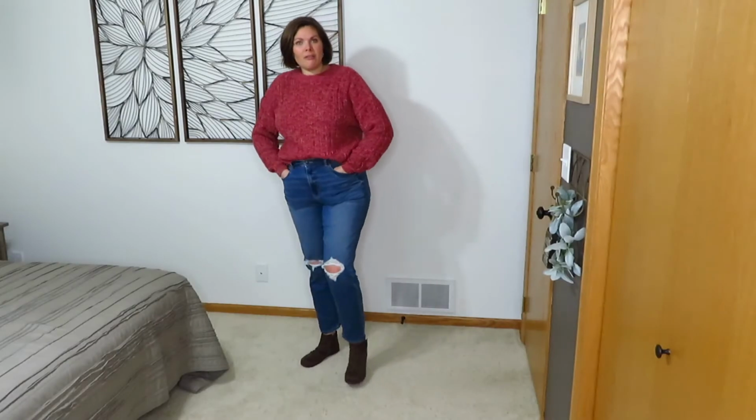So the flannel shirt was probably my first favorite, and then this is my other first favorite, so these two are my favorite outfits. So this is outfit number five. So here's the sixth and final outfit.